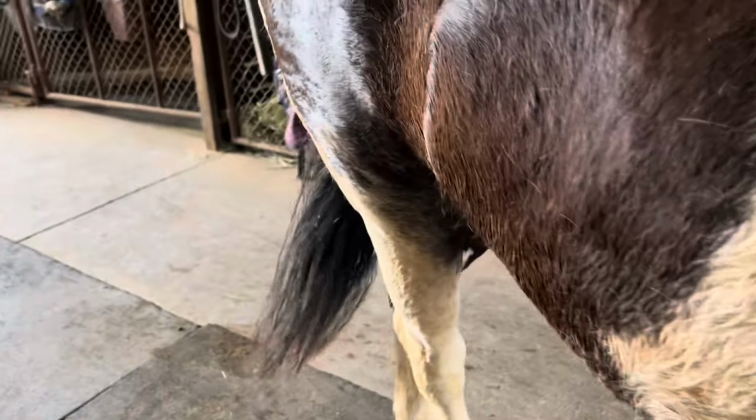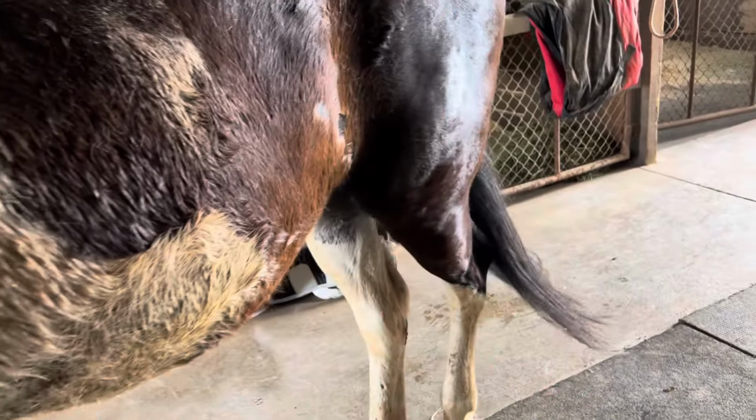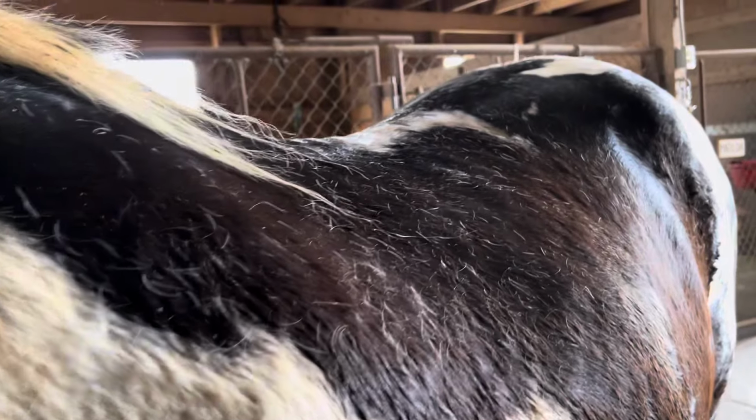We had talked about injecting his stifles because he was very lame, not on this one, on the other one, but we decided let's see how he does with the back injections. If it seems like he is still very sore in his stifles, we can consider doing those later. And yeah, he did a great job.